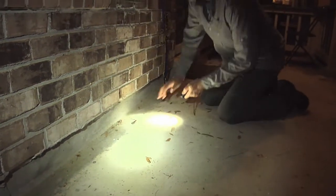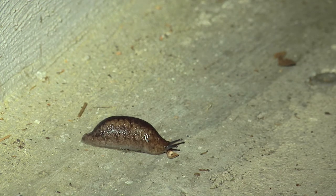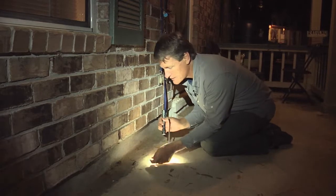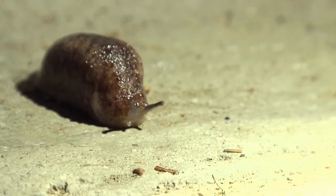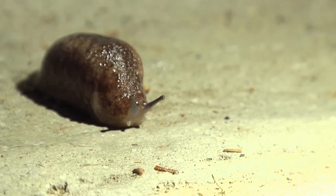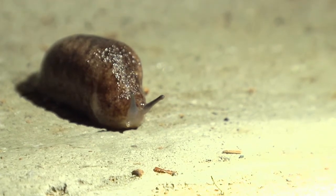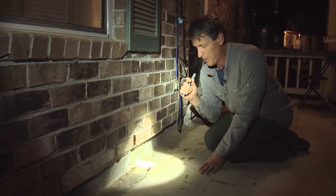And this is a slug. And not everybody likes slugs, but I'll tell you what, they've got some really cool things. First of all, and I don't want to disturb him, but if I'm really careful, I can point at these tentacles right here. And there's really two sets of tentacles. One set of tentacles is down low and it picks up scent. And then there's another set of tentacles that are up higher and they can perceive light. So two very different things for the similar appendages.